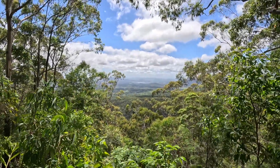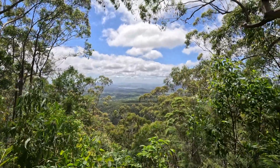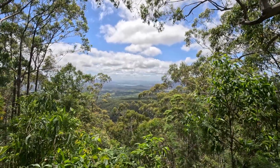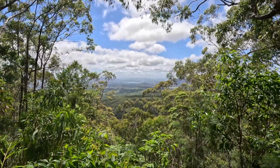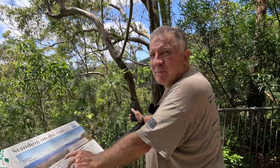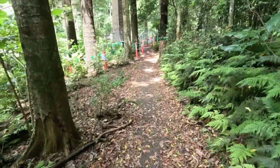Suzee thought we were actually looking at the Darling Downs, but that's over near the Toowoomba area. I thought we were going to look. Toowoomba's the other side of the range. This is Cunningham's Gap, the Great Dividing Range. Yeah, sorry, wrong city.